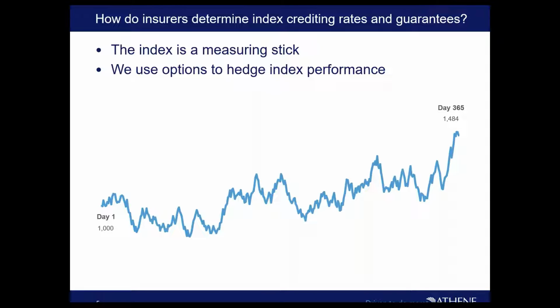So similarly, within an indexed annuity, the policyholder doesn't invest their funds directly in equities. And on top of that, the insurance company actually doesn't buy the equities that make up the index. Instead, we use options, which are financial instruments that have values tied to how the index is moving, to provide exposure to equity performance and to support the interest credits that we've promised to our policyholders.